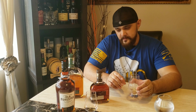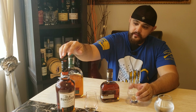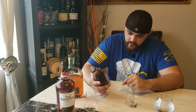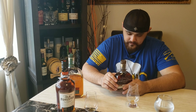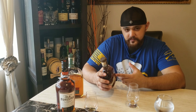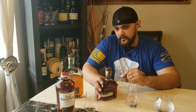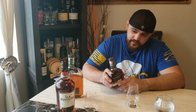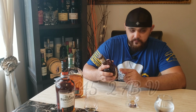Wow. See, this is a lot more smooth than this. This is definitely, wow, I'm getting cinnamon notes now. That is nice. It's creamy, cinnamon. Wow, and it's actually smooth. No burn. I didn't get any burn. Maybe a hint, but that's it, and then it disappears. But this one burnt my chest. This one didn't. This is at 45.2% ABV.